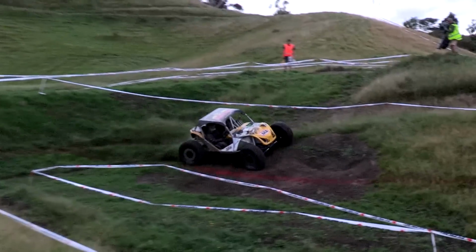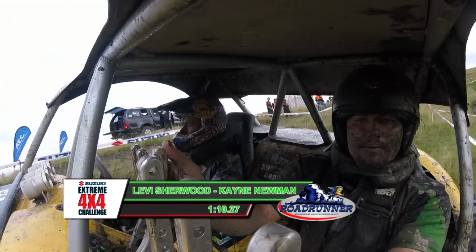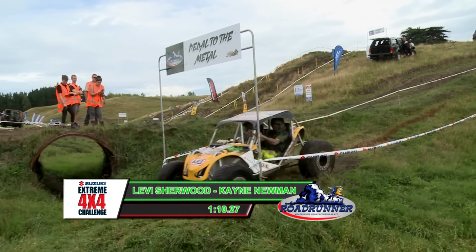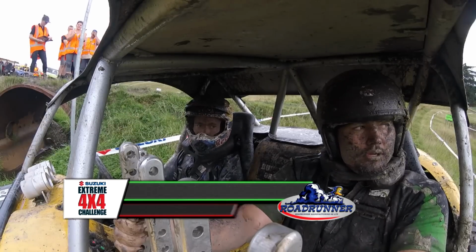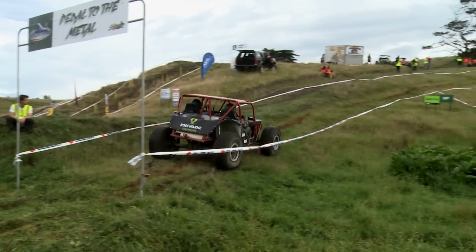Plenty of elevation, plenty of air for Levi and Kane. Keep up, keep up. Kane Newman just instructing his driver there to keep up on the high side of the off-camber course. Good time too, 1:10.27 for Levi. That puts him there or thereabouts.